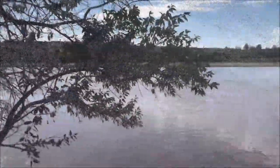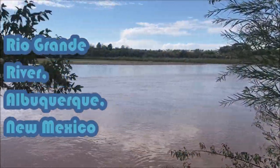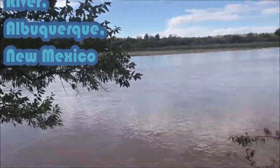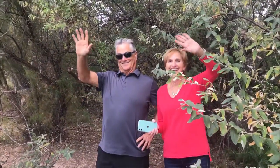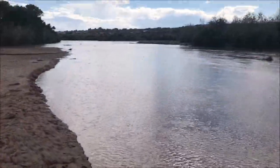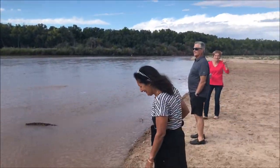Oh, so this is the Rio Grande. I'm a little closer to it, and you've heard of it. It's a very famous river in New Mexico, and so I just want to show it to you. And these are our friends Pam and Larry from our house in Maryland, which we sold, but they're our neighbors. So anyway, they're out here with us. We're going to go see the balloons tomorrow, and we're just checking out Albuquerque, right? Right. So here's more of the river, the Rio Grande. We got a little closer to it. There's actually a big beach here.